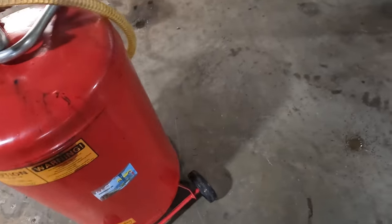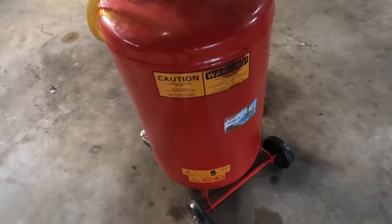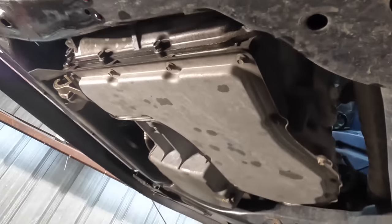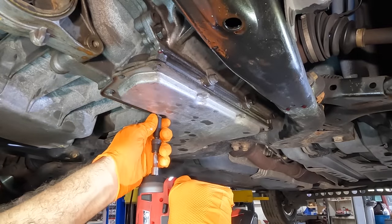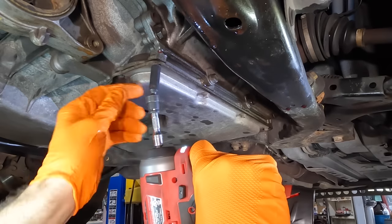Oh, roadblock. Would I run over a staple? What was that? Rock? Okay, right here is good. What do we need? 8mm. Okay, we're going in. 8mm bolts. Let's pull these guys out and drop this pan. It's not a bolt, that's a peg.